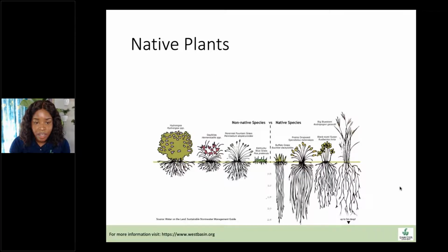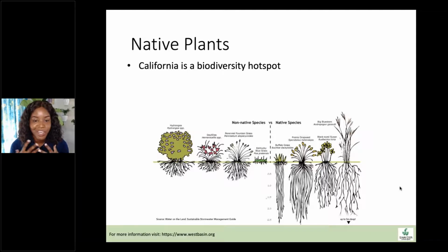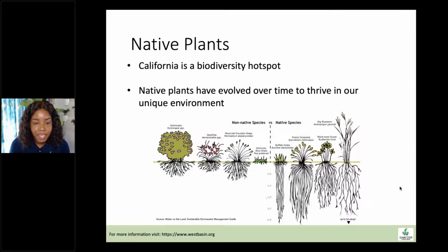And so first, we'll talk about native plants. And like I kind of mentioned, California is a biodiversity hotspot. We have more native plants than any other state. There are about 6,500 native species that are available for us to use and garden with. And that's a large amount, and they range from anything from succulents to trees, herbaceous plants, everything in between. And it's important to use native plants because they have evolved over time to thrive in this particular environment.